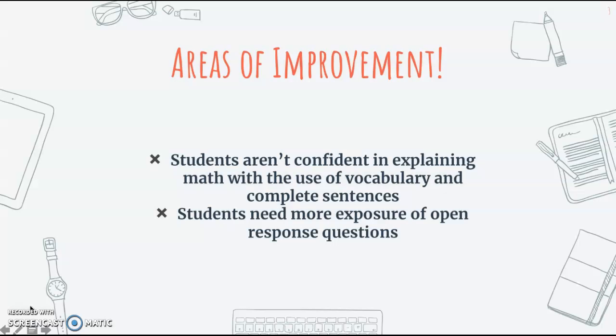So like I said on the previous slide, the areas of improvement that I noticed prior to this and during my research was that students aren't confident in explaining math with the use of vocabulary and complete sentences, and students need to have more exposure of open response questions.